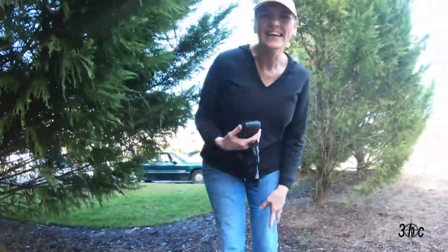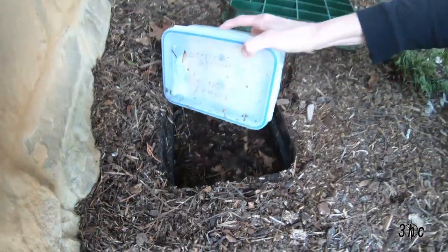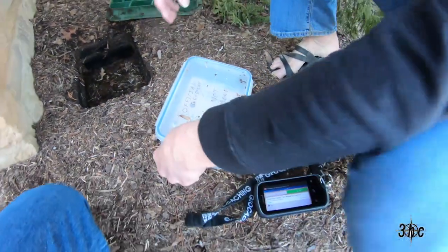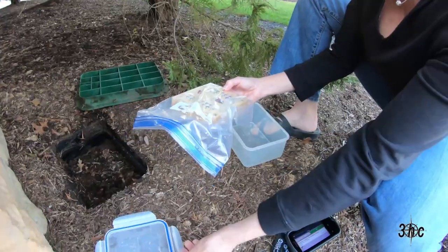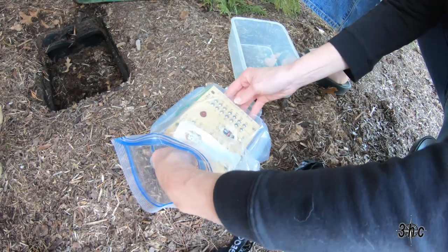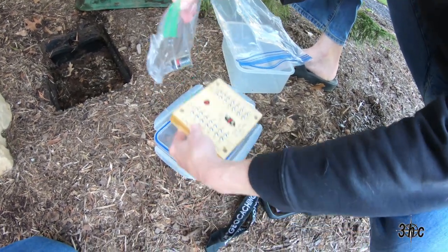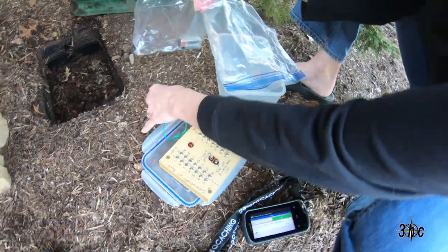Oh, really? What a neat cache. Check it out. This is cool. This is why it's got so many favorite points. Yeah, how cool is this? It's a gadget cache.